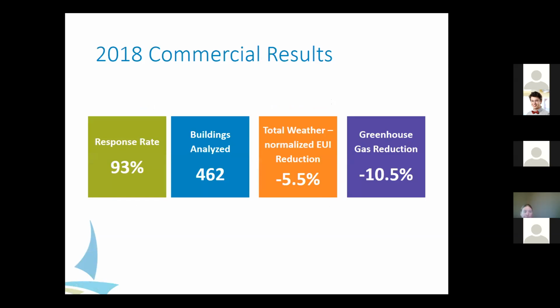So here's a snapshot of the 2018 commercial building results. As I mentioned earlier, commercial buildings have been benchmarking for several years now, starting in 2013. And as you can see, the results from the benchmarking are positive. We have a very high response rate. In 2018, it's almost 93% compared to other cities nationally. Over 462 buildings are analyzed annually, and we are seeing reductions in energy and greenhouse gas data.